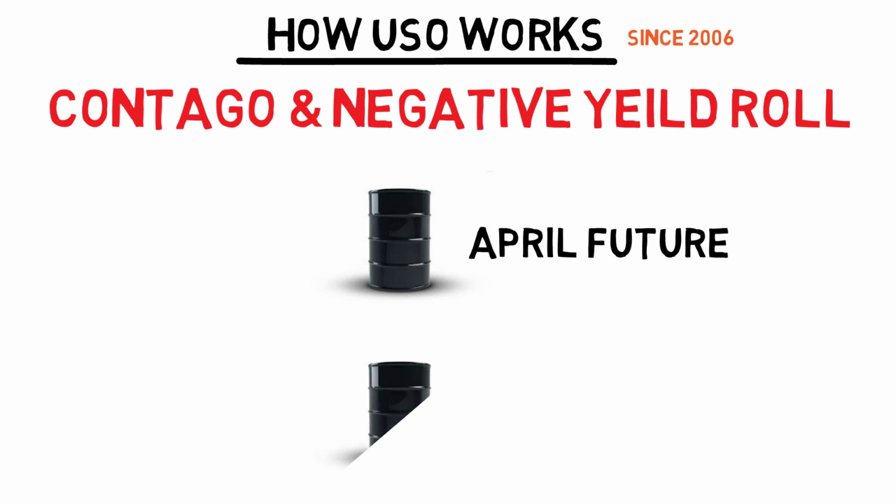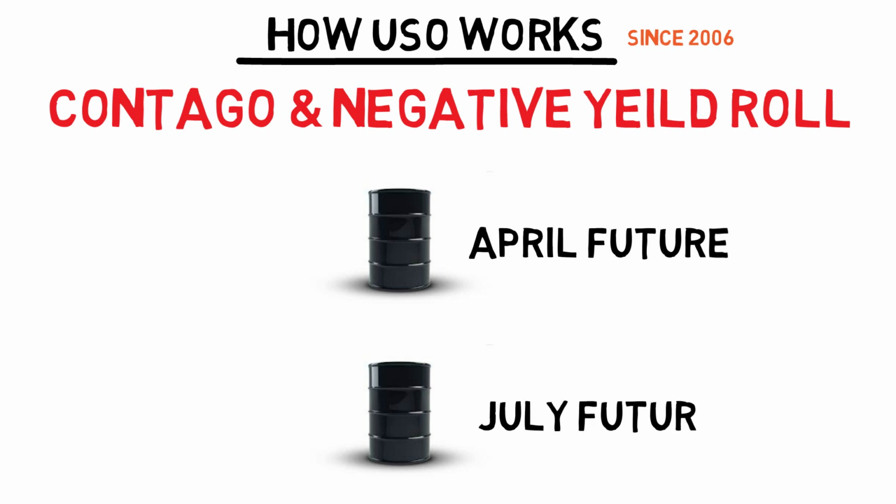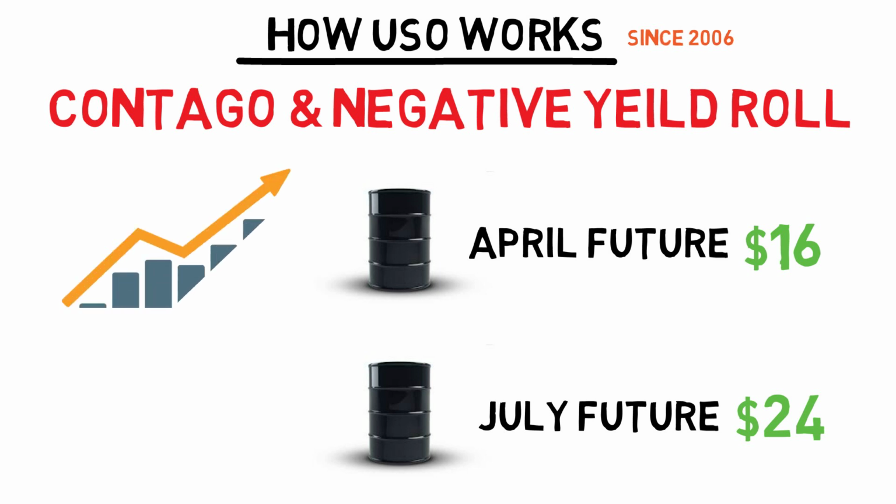Investors are aware of the virus and price war, and they know things will eventually pass. This means future prices are reflecting that. The April WTI future price is $16, while the July price is $24. So why does this matter? Well, since the front month future contracts are cheaper than those expiring further out in time, the futures curve is set to be upward sloping.